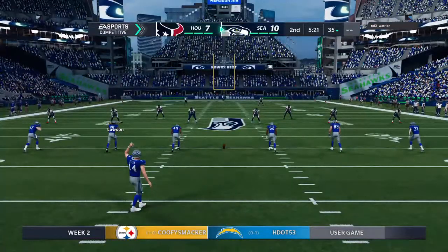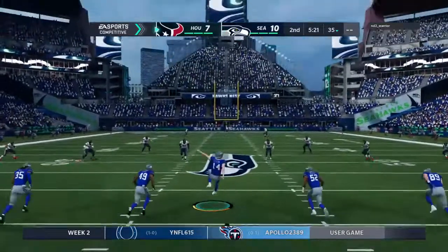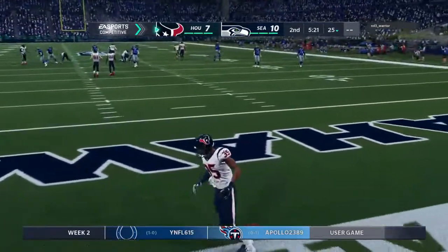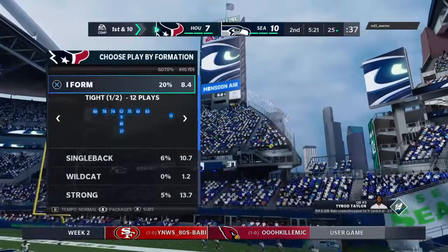Michael Dixon to kick off for Seattle. The kickoff team on the field now as they will send this one away. Fielded near the back of the end zone. And no effort to bring this one out. It's a touchback. At their own 25-yard line.